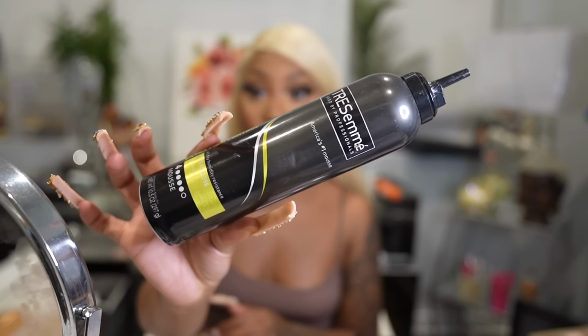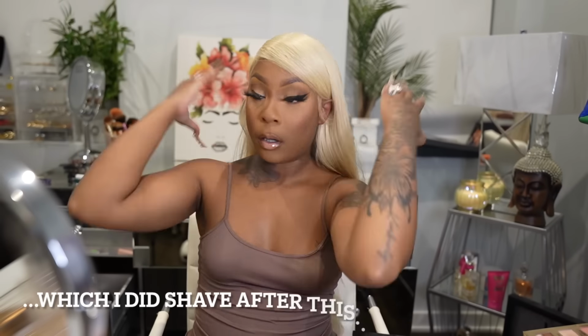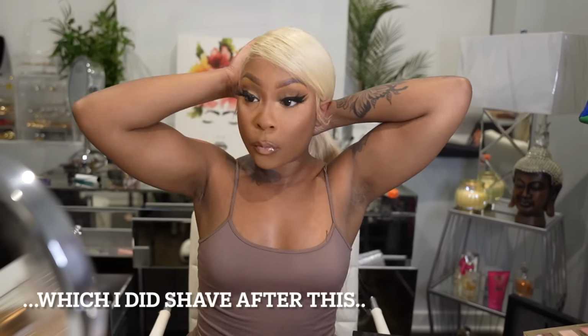Use a little bit of my Tresemme Extra Firm Control mousse. This is an extra hold. So this is really going to lay your hair down and mold it in place. Only going to use a little bit of this here and here. A little goes a long way, so you don't need much product with this. And I do have a little hair under my arm, which is normal, so do not come for me.